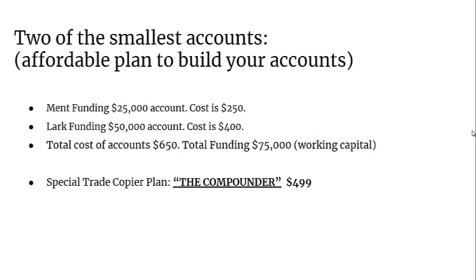The cost for the $25,000 account is $250. The cost for the $50,000 account is $400. Between the two, it's $650. You're going to have access to trade $75,000 in working capital. Now, if you earned a 10% profit on $75,000, that's $7,500.